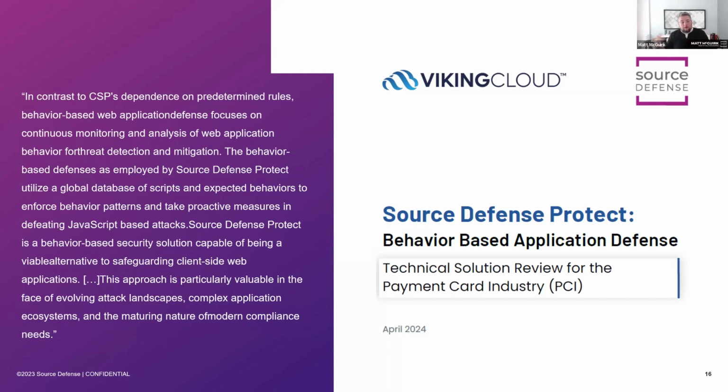Source Defense, as well as others, but generally speaking, the strategy should be, in our opinion, to look at behaviors. So to look at what is a script doing? Is it talking to a weird domain? Is it interacting with a form field that's related to card data? Is it putting weird stuff in browser storage? Like, what is it doing as it's running in the visitor's web browser, rather than just where it came from and is the file the same as I expected it?